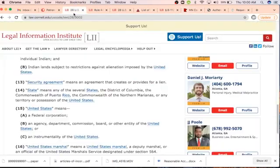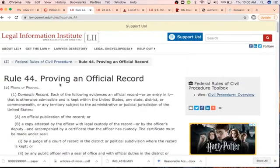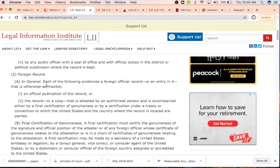Okay? Now, we know that the U.S. is a corporation. Here is another law that's a part of that authentication. It is Rule 44, proving an official record. I'm going to go down to this section here. Foreign record. In general, each of the following evidences of a foreign official record or an entry in it that is otherwise admissible, the record or a copy that is attested by an authorized person and is accompanied either by a final certification of genuineness or by a certification under a treaty or convention to which the United States and the country where the record is located are parties.